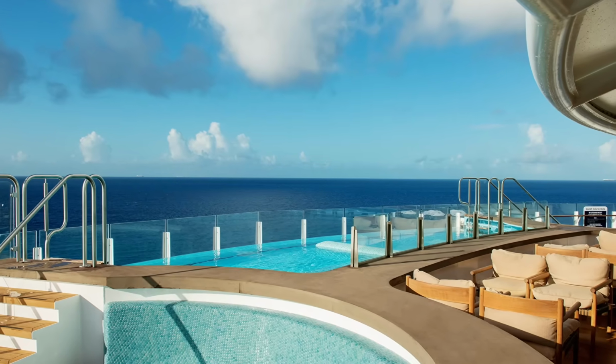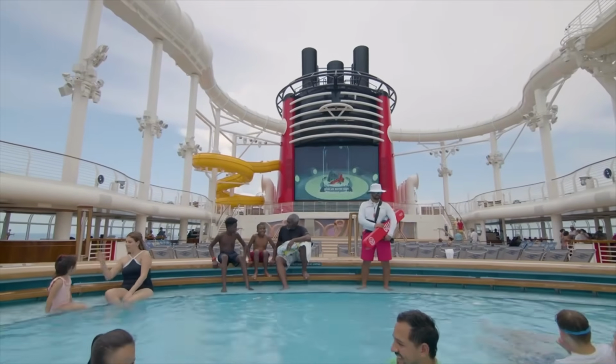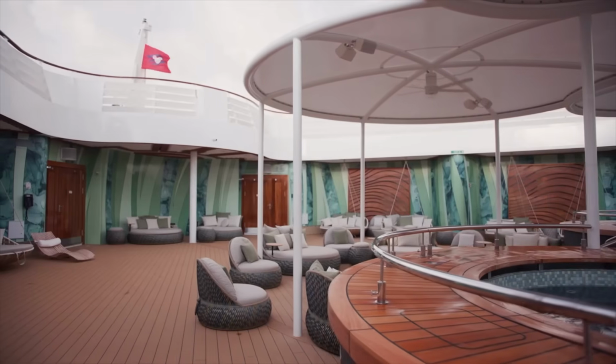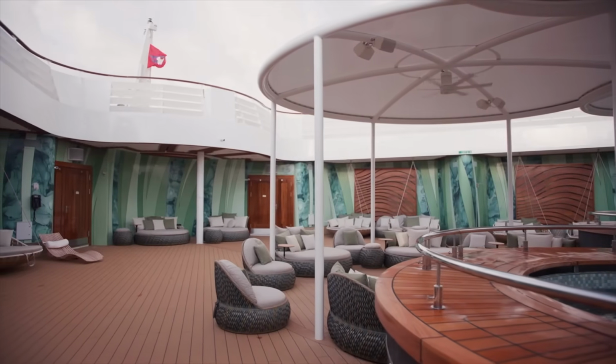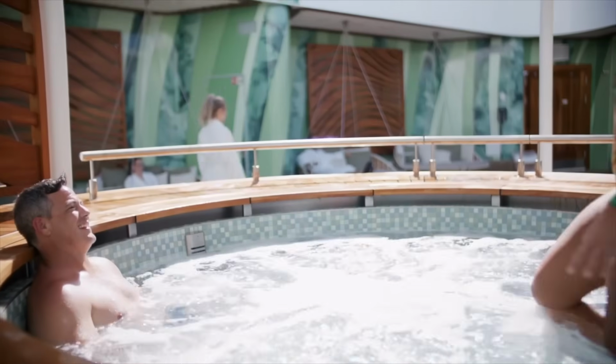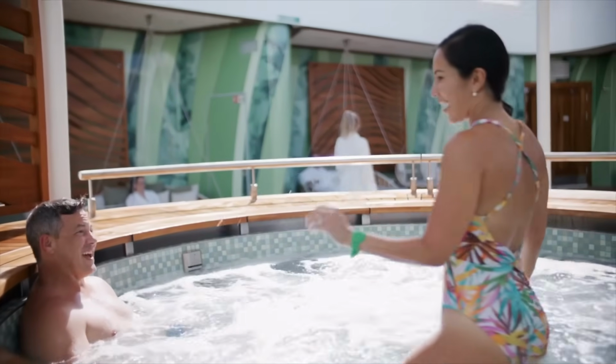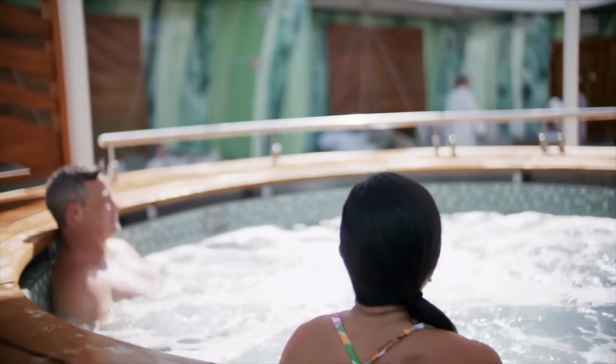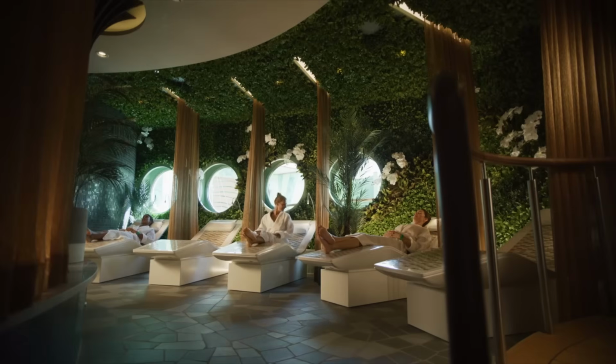I know a lot of people like to go on a cruise ship to really enjoy the pools, and for me, for Disney Cruise, that's just not really a thing. I enjoy the hot tub. I enjoy the hot tub, especially in the Rainforest rooms that have them on board. The Rainforest room is in the spa. It's adults only, and it is an extra charge. That can be nice, though, to have those.